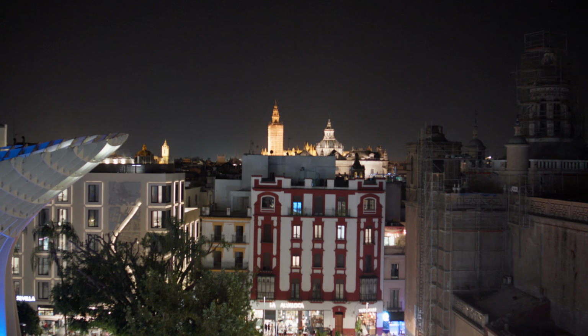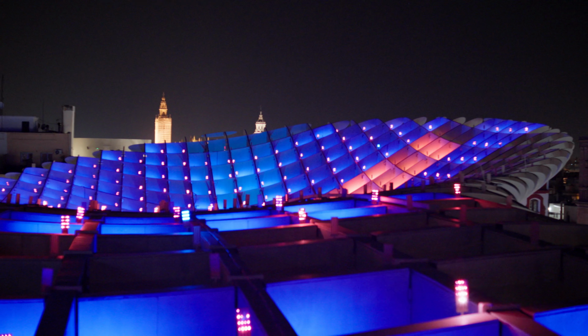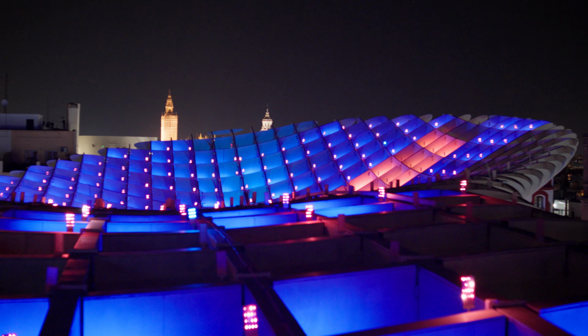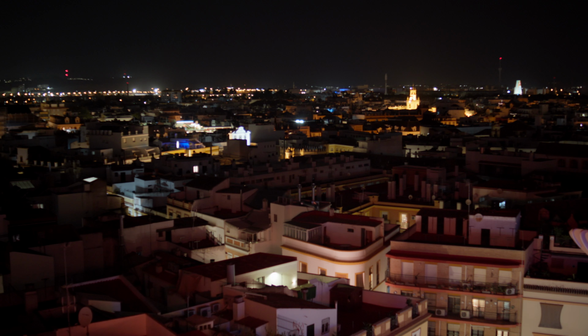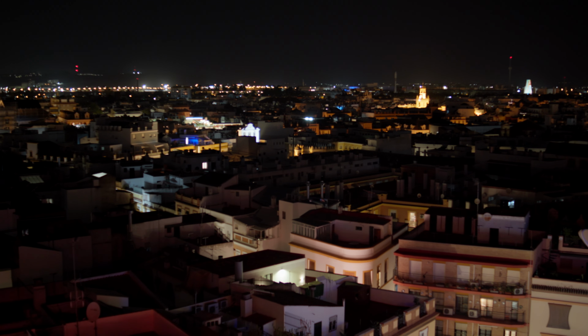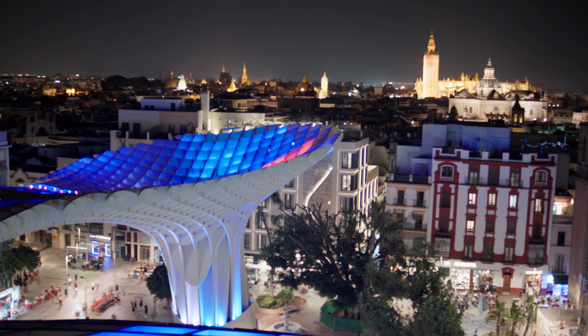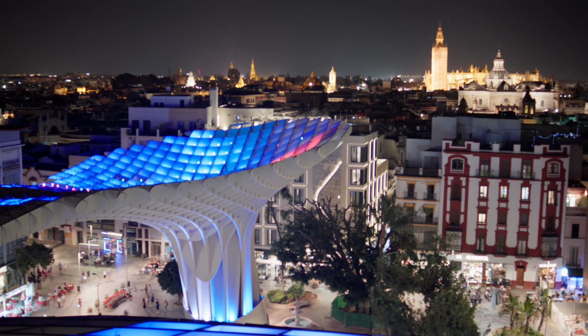Well, here we are at the top of the setas. We've just paid 15 euro to come to the top of the Mirador. There is apparently a little video show that we can see while we're up here, the feeling of Seville. And we're gonna have a bit of a meander around and see what can be seen up here.